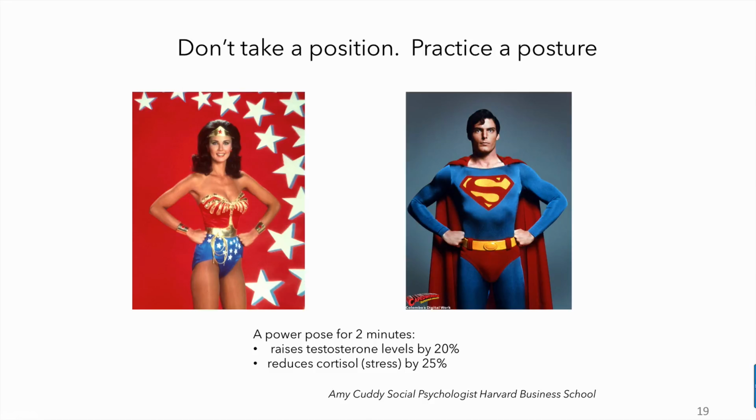So really, really practice this. Now, I'm not saying that you stand like Wonder Woman or Superman in the lobby, but why not walk around? You can read your notes standing up. You could walk around, and that gets the blood flowing. That gets you in the right power pose. And then when you walk into that meeting, you've got high energy. You've got low stress, and you've got that charisma. That aura is just so much more powerful.